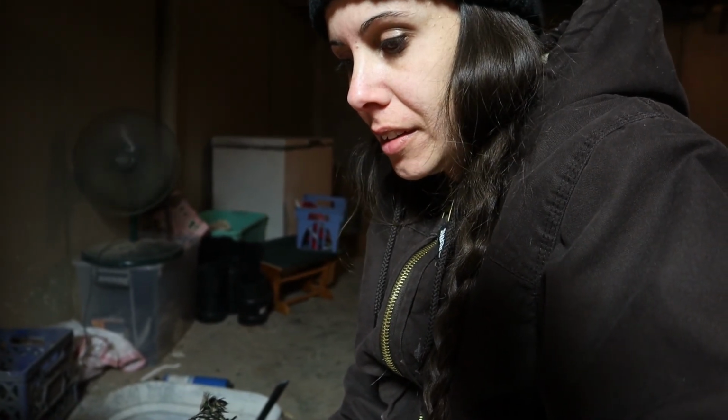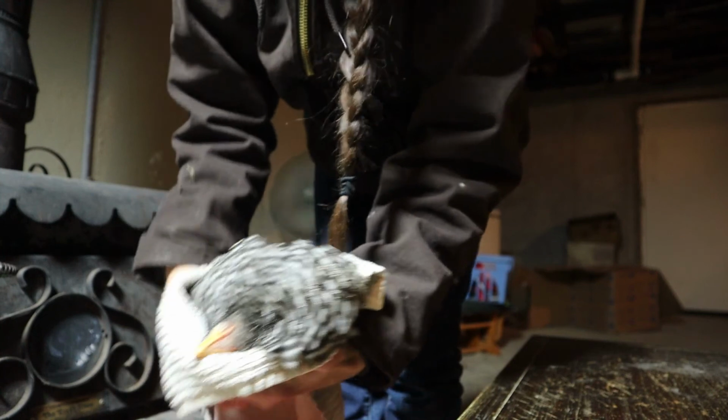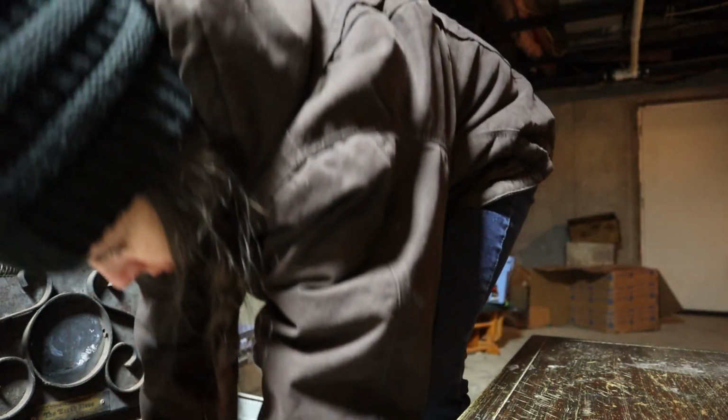Well, as much as I'd like to, I can't stay down here all day with her. I've got things to do, so I'm gonna make up a little nest for her down here. Let her stay in here and keep warm for a while, and we'll come back and check on her in just a little while.